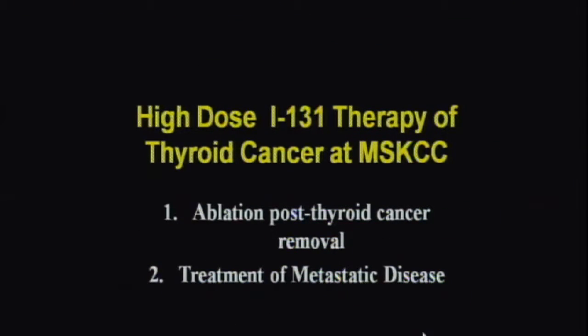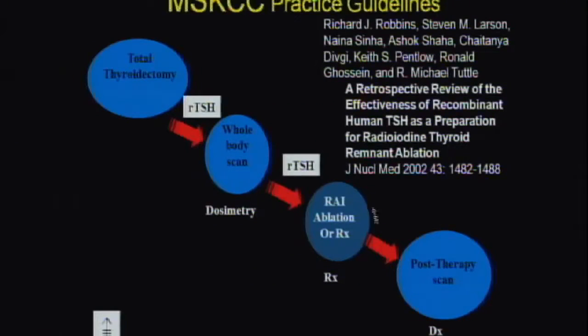We use high-dose I-131 therapy very selectively in our patient population, as you've heard. When we need it, we use it for ablation after the thyroid cancer has been removed. That means you ablate the rest of the thyroid that may be present, even a small amount, in order to improve our ability to diagnose thyroid cancer if it were to recur in your body later. Secondly, we treat metastatic disease with high-dose I-131.